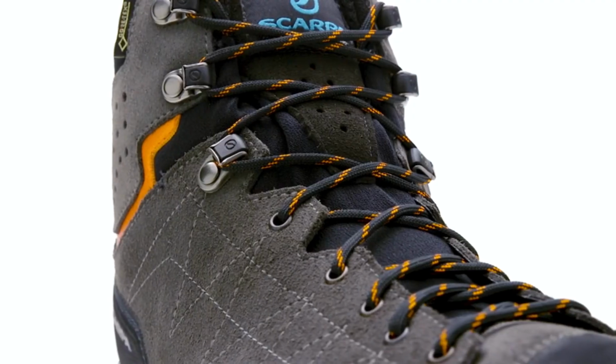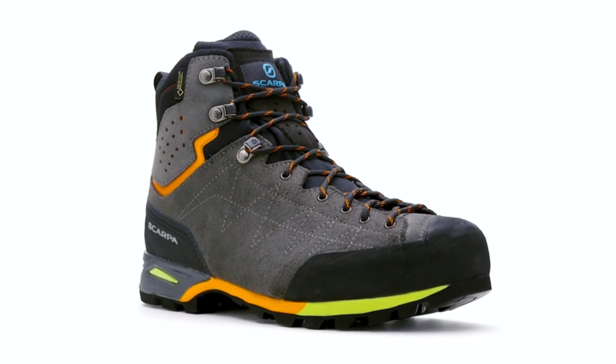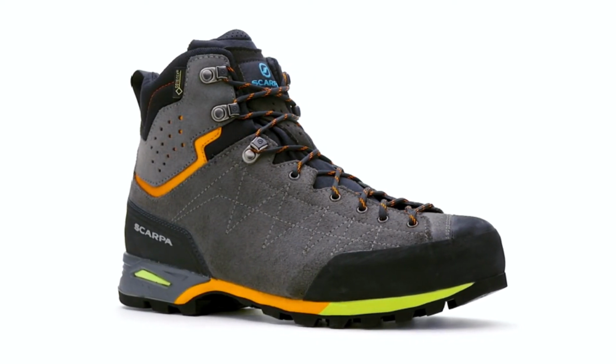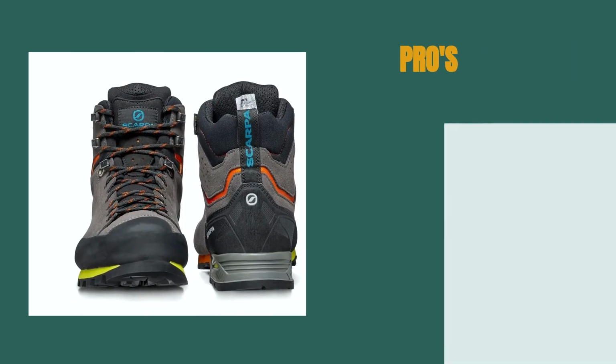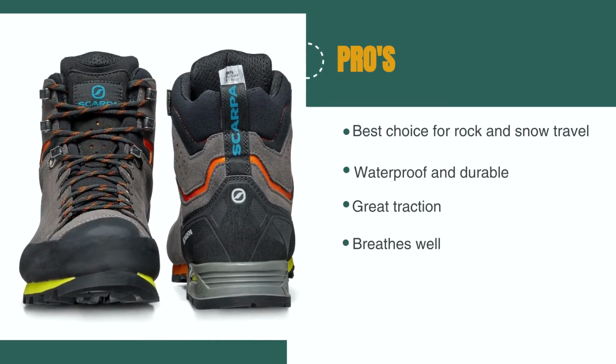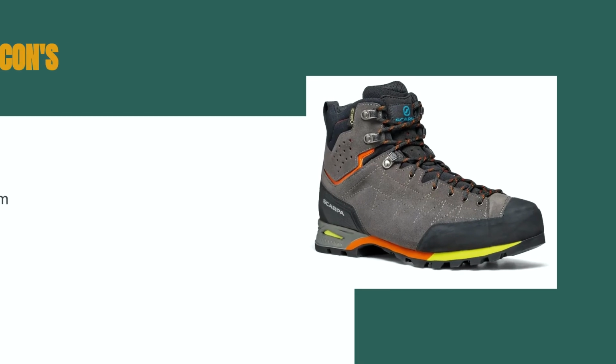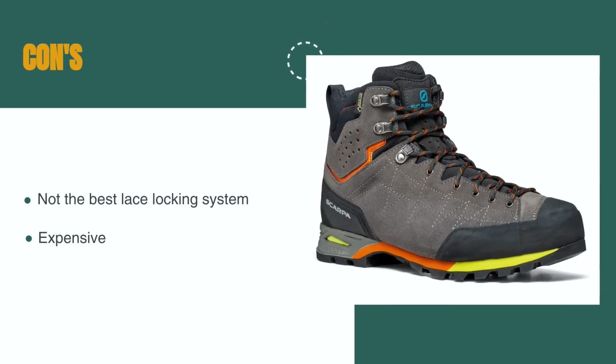The Gore-Tex lining performed effectively and allowed our feet to breathe well despite wearing medium-thickness socks in above-average temperatures. The Zodiac Plus GTX is made with suede leather. With proper treatment, they should last for years of use. The pros are, they are the best choice for rock and snow travel. It's waterproof and durable. It has great traction, and it breathes well. However, it's not got the best lace locking system, and it's expensive.